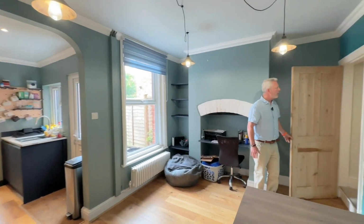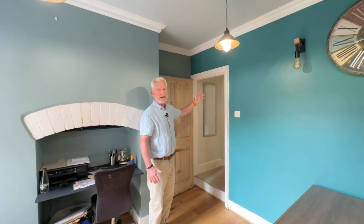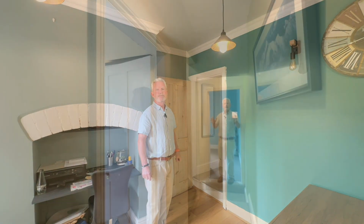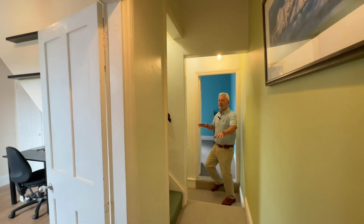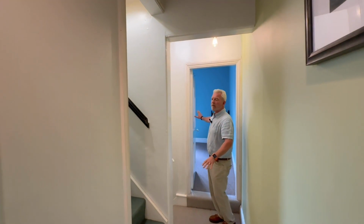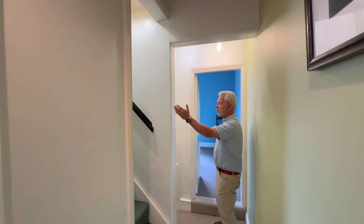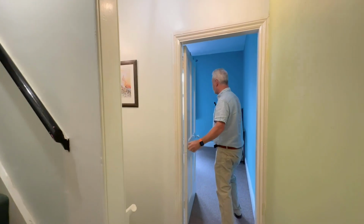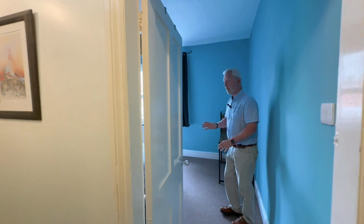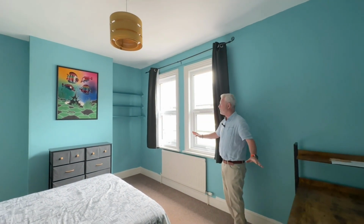But we're now going to take the stairs to the first floor landing, and I'll meet you up there. So here we are, we're up on the first floor landing area. Just to give you a bit of an idea, bedroom one is just behind me here. We've got stairs going up to the second floor and bedroom three, which you'll see in just a minute. Obviously the original stairs, which we've just come up, taking us from that family room, but we're going to come through to this lovely front bedroom one.